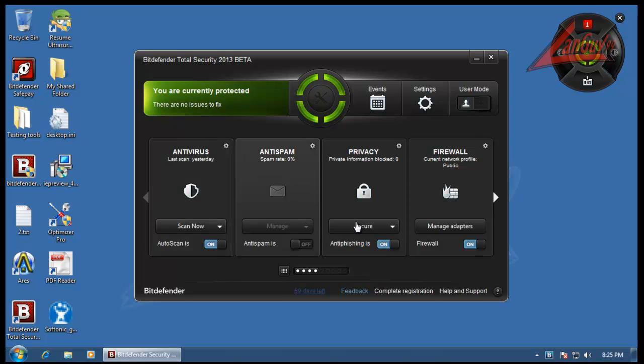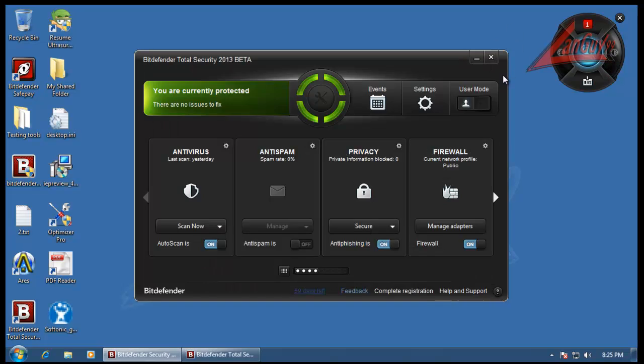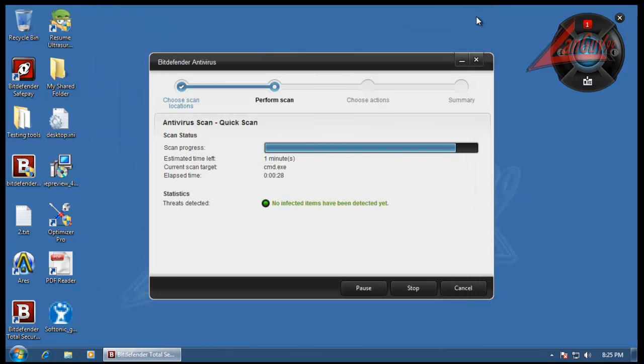I guess I'll try to do a quick scan, and it probably won't find anything. And then I'm just going to go into the Komodo Rescue Disk, and we'll do a scan from the outside because, well, I don't know if it'll crash if we do a scan with CCleaner from inside.